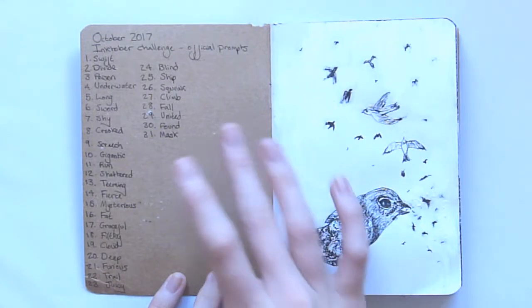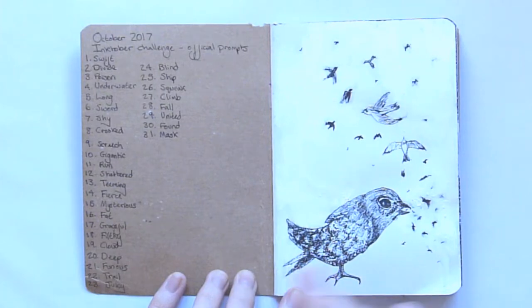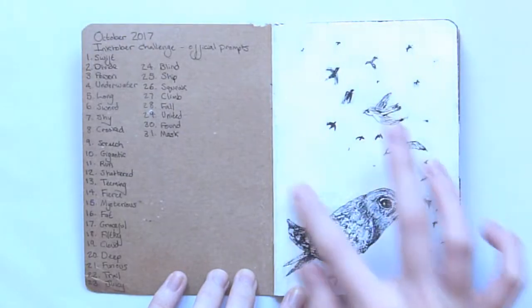I wrote the prompts each day in the front so I could have a little reminder, and the first prompt was swift. I drew a little illustration of a swift bird and it's got a flock of birds flying out of its mouth. Not entirely sure why I made that decision, but I guess it makes more of an interesting composition.